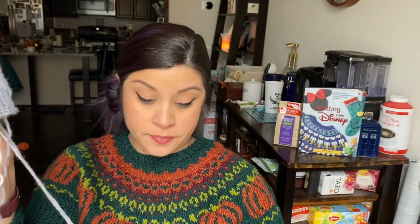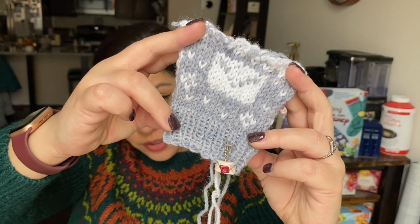So this is all getting frogged, but I wanted to show it off first. So there are mittens coming if you're interested.